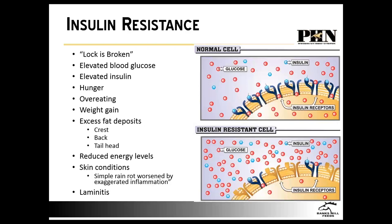Sometimes these horses get hungry, they're overeating, weight gain. We've all seen those weird fat deposits on these horses, crest, back, tail head, reduced energy levels. Obesity is one of the first things that we see, and obesity also is partnered with systemic inflammation. So a simple thing like rain rot or scratches on the leg can be exaggerated because they're causing inflammation, and then we've got systemic, whole body inflammation that's compounding that and making it worse. So what might have been a simple rain rot on a healthy horse, on a horse with insulin resistance is a nightmare because it doesn't ever seem to go away.